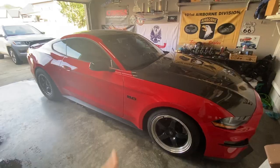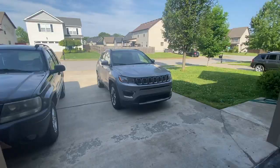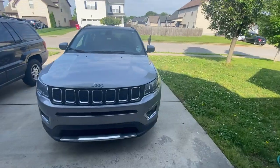Structural damage, pretty crazy. Definitely life-threatening if you were in an accident. Without rambling on, we're gonna get into it. Let's have a discussion, show you what I found. Mustang is looking great as always, but today we're talking about this right over here. I just wanna make this a quick video, something that will keep you safe.